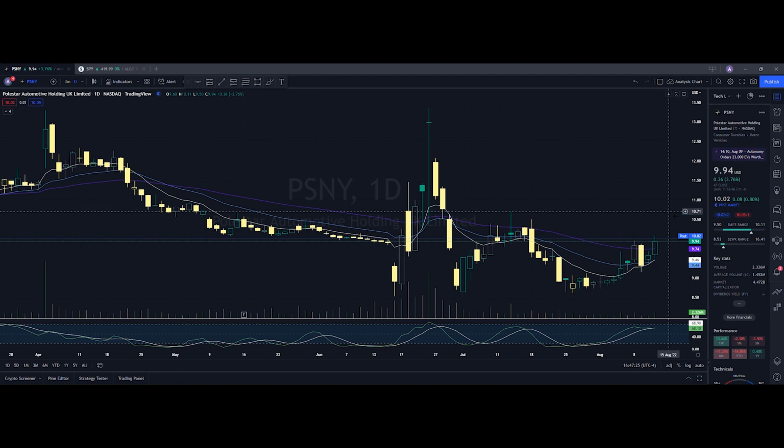Now, when we take a look at our chart, which is a daily chart, there's some interesting things we need to take a look at. Not only do we have to look at this sell candle that we had on August the 9th, you could clearly see after that, we have been riding the 9 EMA quite well. We also have the 9 EMA crossing over the 21. So this is a bullish sign.